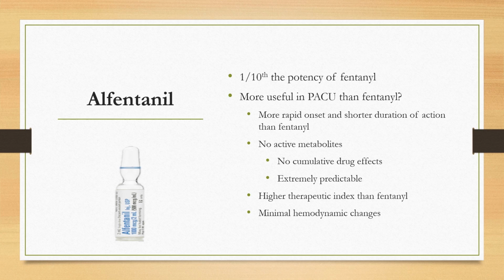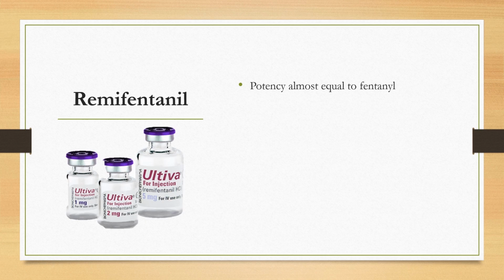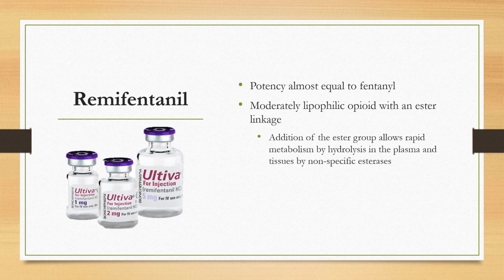Remifentanil is a short-acting opioid with a potency almost equal to that of fentanyl. It is moderately lipophilic with an ester linkage, and it is metabolized by hydrolysis catalyzed by general esterase enzymes to a less active compound and is not dependent on cholinesterase enzymes for metabolism. Thus, it is not influenced by changes in cholinesterase. This means that the administration of succinylcholine and its subsequent metabolism do not influence remifentanil breakdown.